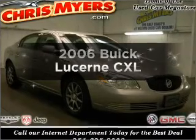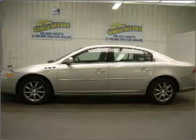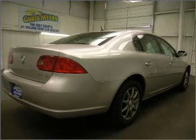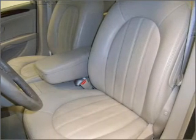Experiencing the 2006 Buick Lucerne. If you're looking for a first-rate auto, this one could be yours today. With a solid six-cylinder engine connected to a smooth shifting automatic transmission, premium wheels give a more luxurious look. The anti-lock braking system will keep you safe on the road.